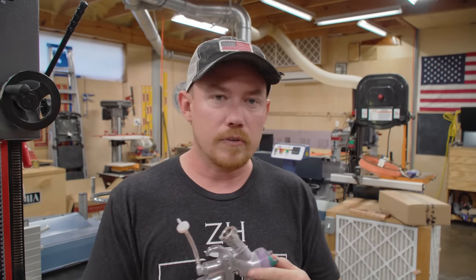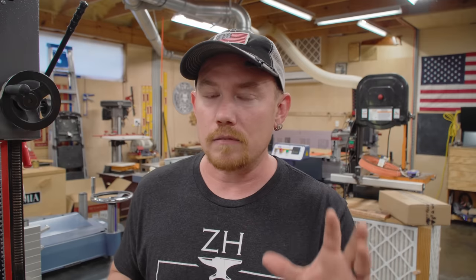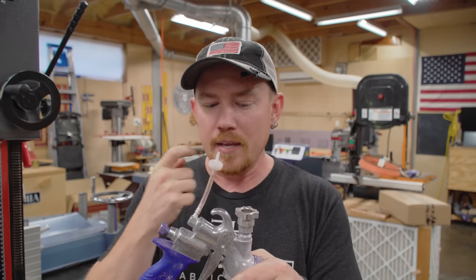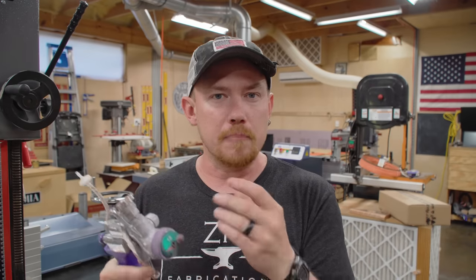I have the Fuji Q5 Platinum HVLP sprayer, which is capable of spraying a lot of thick finishes. Now, I used to keep shellac in this at all times, ready to go at a moment's notice. And the reason why you can get away with doing that, you don't have to clean out the gun every time you use the shellac, is it's a burn-in type of finish.